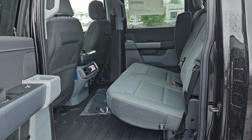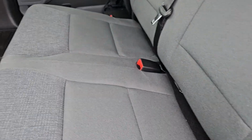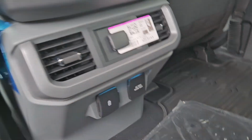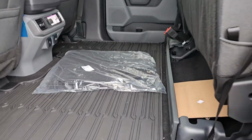Taking a look on the inside, we can see this vehicle does seat up to 5 pretty comfortably. And we do have this nice gray cloth interior. We got 2 cup holders there, a 12 volt, 2 USB-Cs, and 120 right there. We also have plenty of door space. And of course, if you need more space, you can always lift up the seats.